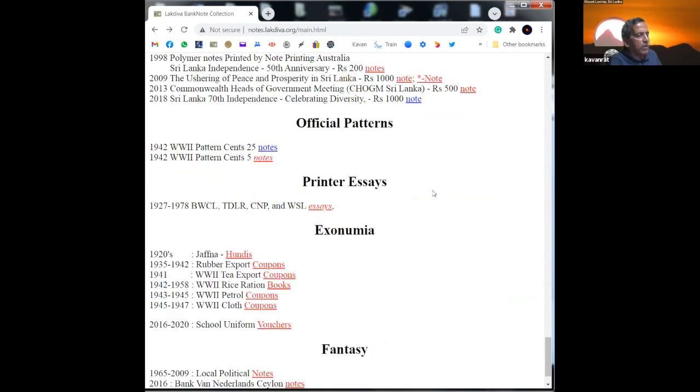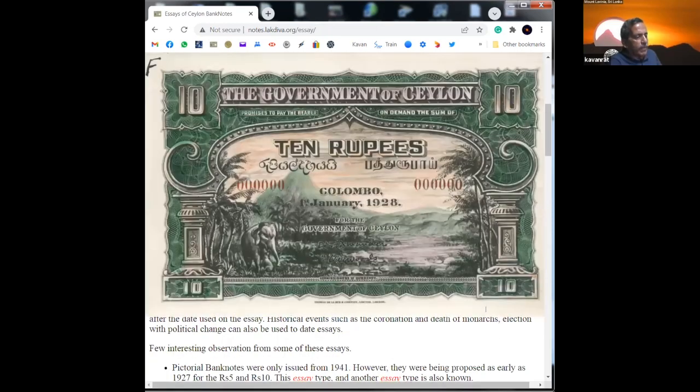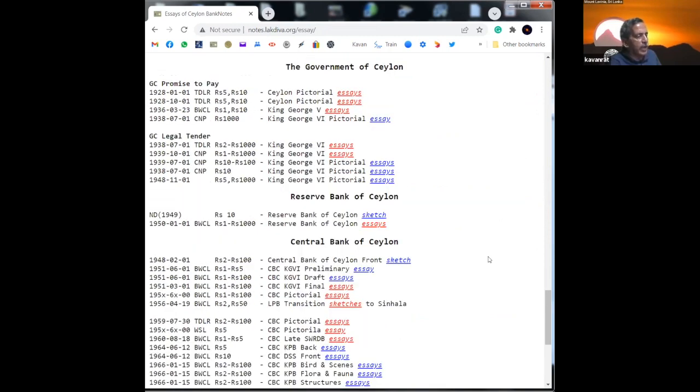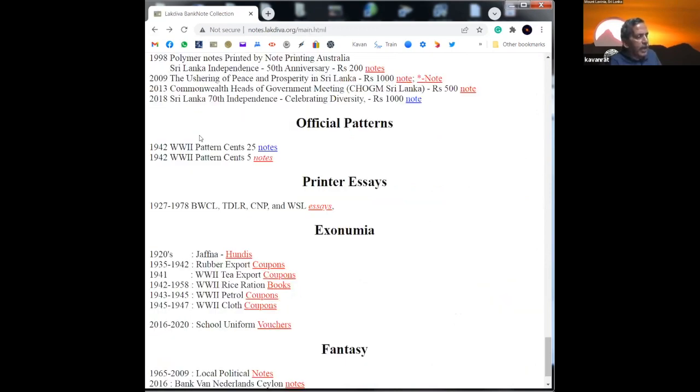And further down, I in fact have this page on printer essays. And this is a fairly comprehensive collection of all the notes that I found online, both described as well as put in a listing, all the way from 1928 to 1978, which was the last date that I've managed to find essays online. And then I have in this website a lot more other stuff, including fantasy notes and whatever, anything associated with Sri Lanka has been put.